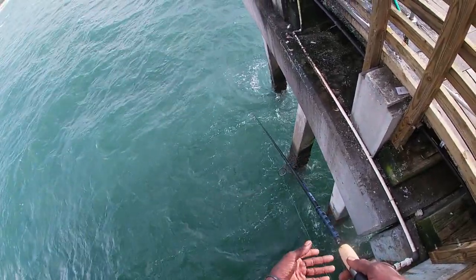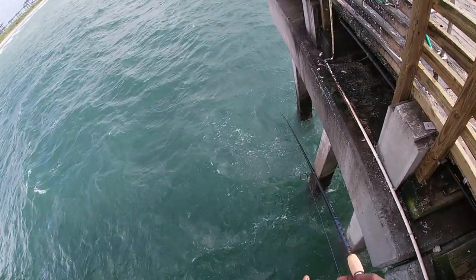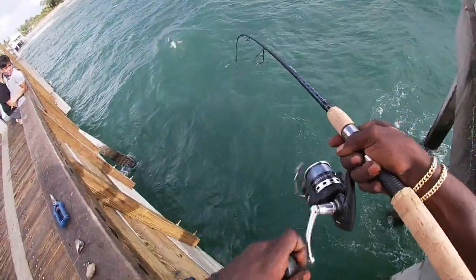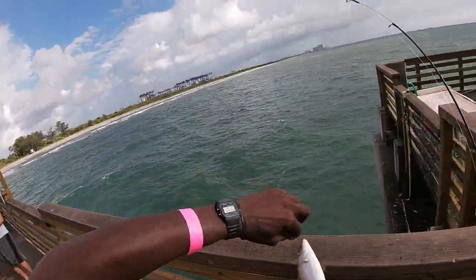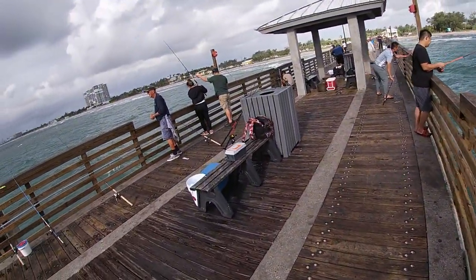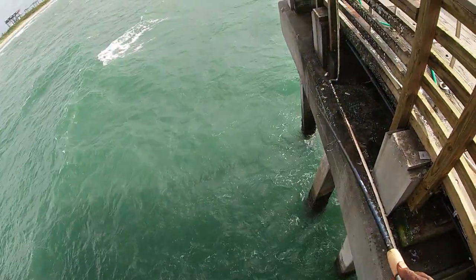Super windy day, man. On a brand new rod, Ugly Stik Inshore, little yellow. Later, buddy. Oh yeah, I got a feeling I'm gonna get a 15 too. A good feeling, actually.